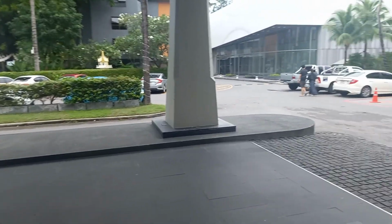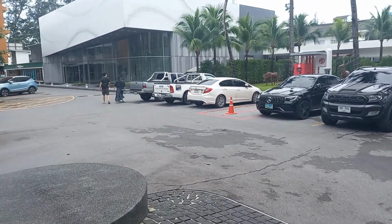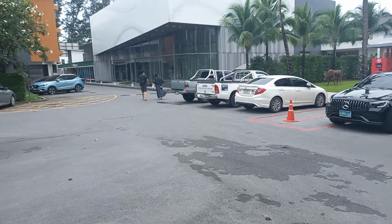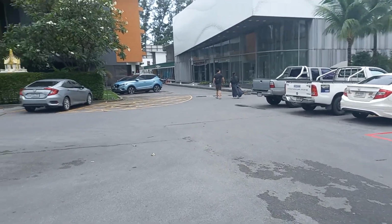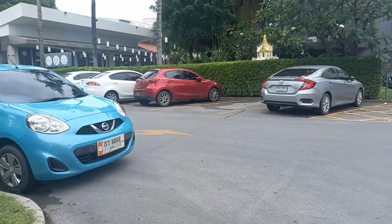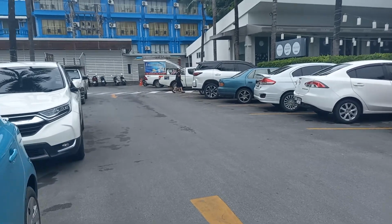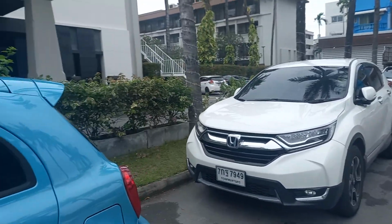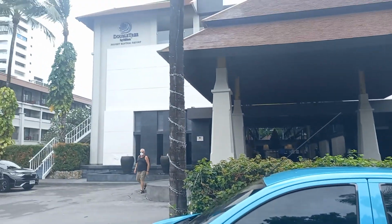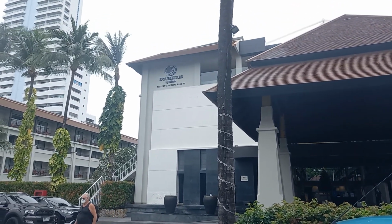So on this side is the street coming in, and then the other bar is right to the side here. We're gonna walk this way, check out the inside. That's the Double Tree by Hilton Phuket Ban Thai Resort.